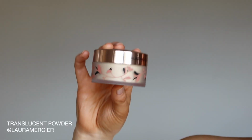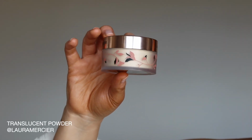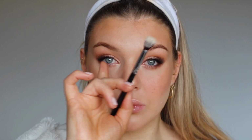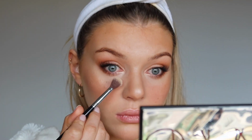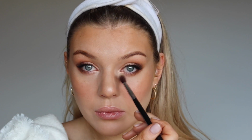Now that I'm done with all my cream products, I'm going to go in and set my face using the Laura Mercier translucent powder on the same Sigma E40 brush that we used. Make sure there are no creases where you're about to set and tap off any excess. Personally, I'm not a baker, I just think it makes your makeup look worse. At the end of the day, if you're going to touch your face and your makeup is not going to last, the biggest tip I can give for having long wearing makeup is just do not touch your face. Be really aware of touching your face.